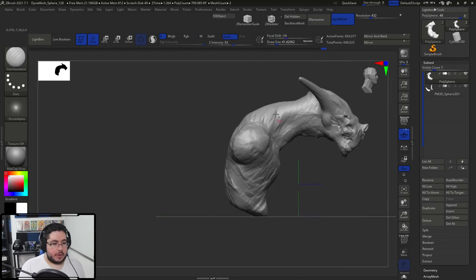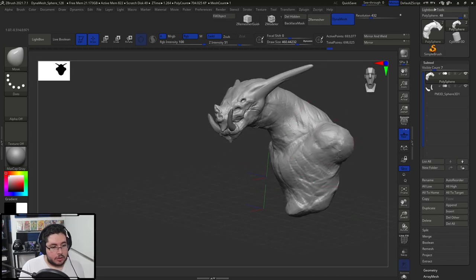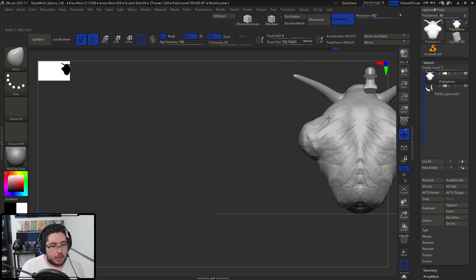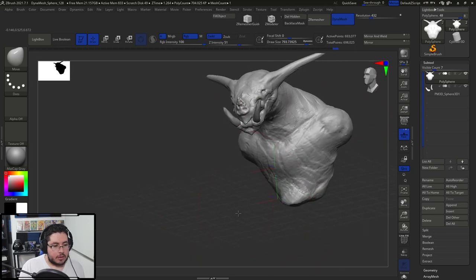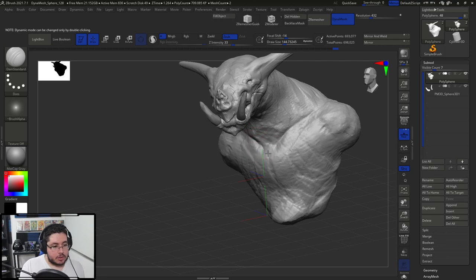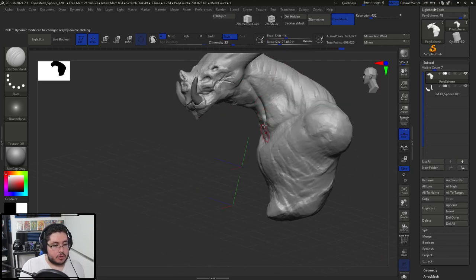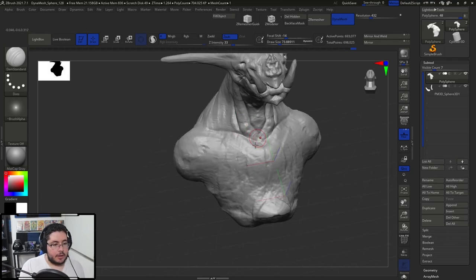And now we can think about the anatomy of the neck. So I'm definitely gonna push this neck up like this. And if he has a very long neck, that means he's usually gonna have a broad back like this. There we go, that looks cool. And remember the sternocleidomastoideus muscle that we talked about yesterday? So even though this is a creature type of thing, we will still have this sort of effect coming down.